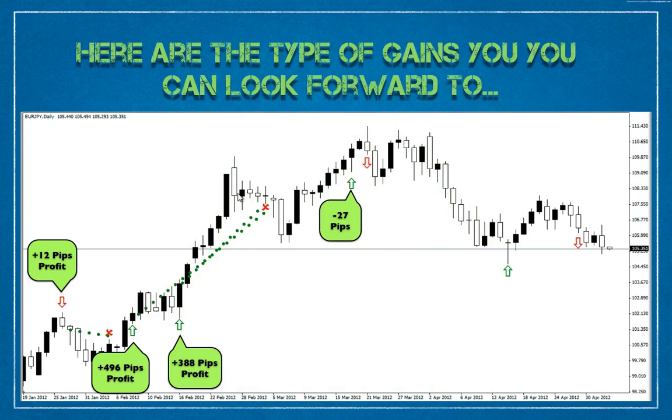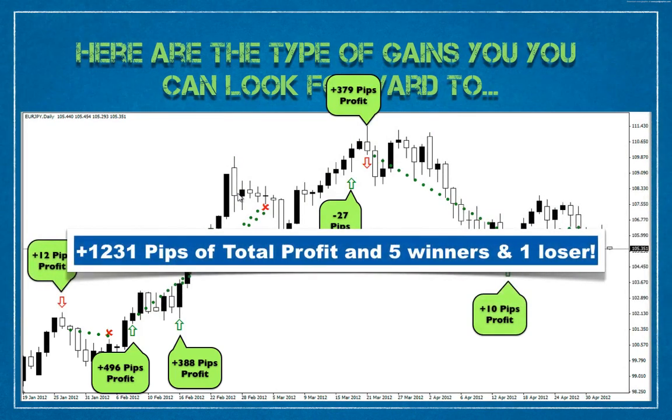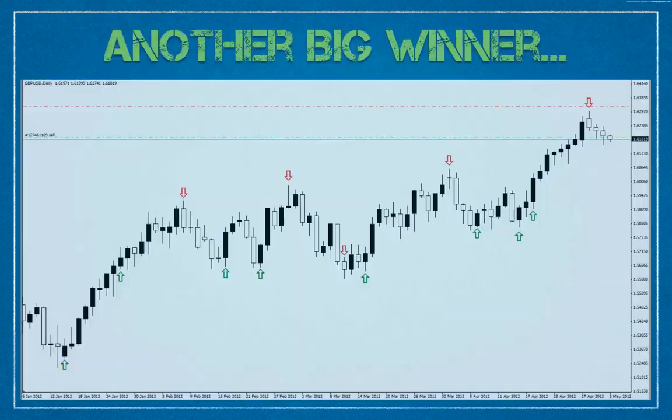Compared to the large gains that we just had, that's very, very small. Next up, we had a 379 pip profit, followed by a 10 pip profit, and we're currently short in this market as of the recording of this video. And so you can see we had 1,231 pips of total profit, and we had 5 winners and 1 loser, which is an 80% strike rate.